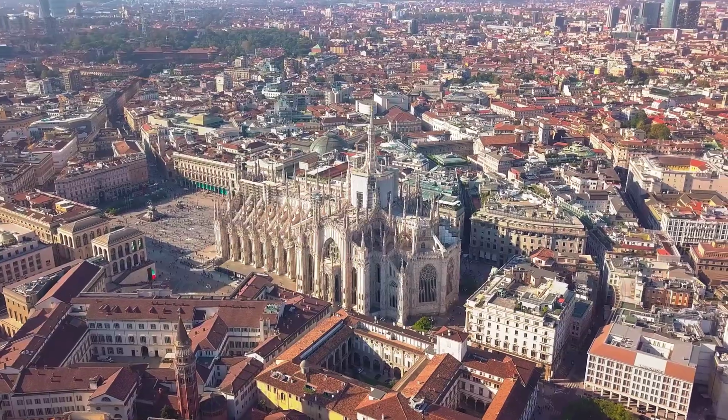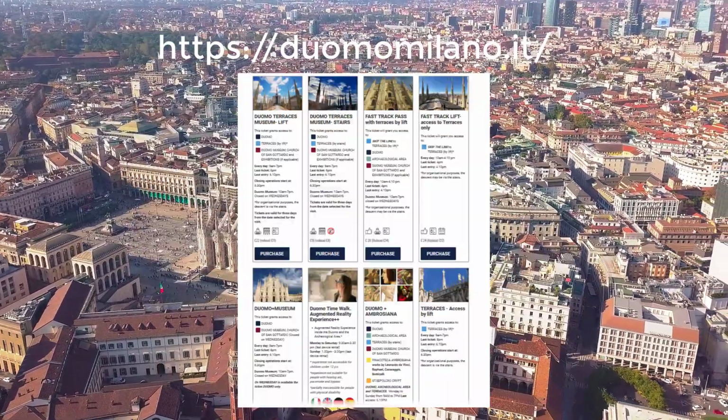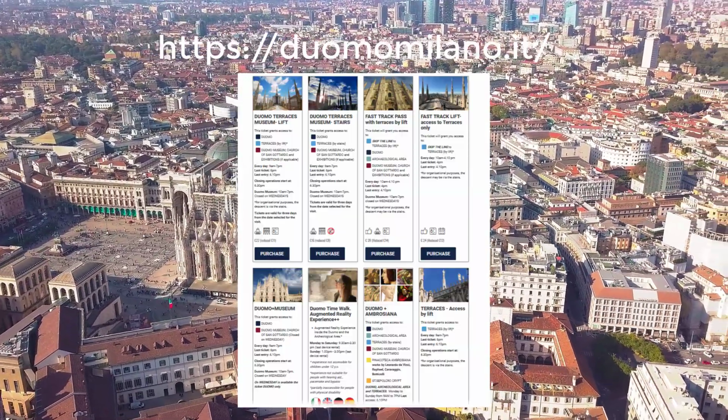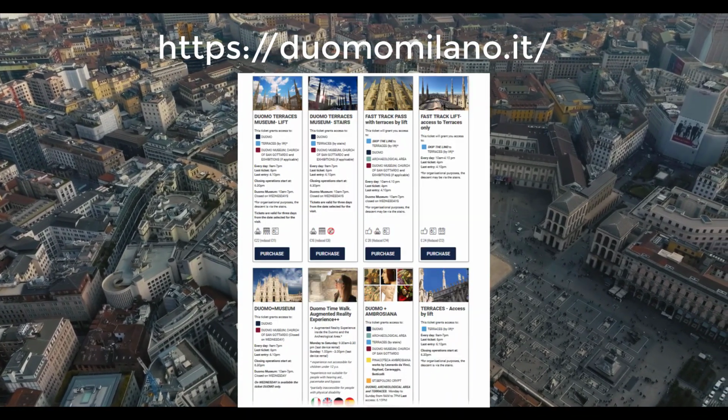Entrance tickets can be purchased on the official website. They have many options, and you may include access to the cathedral, its terraces, guided tours, the Duomo Museum, the archaeological area, and even an augmented reality experience.